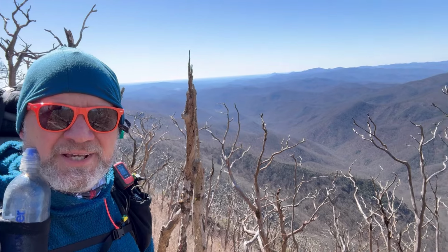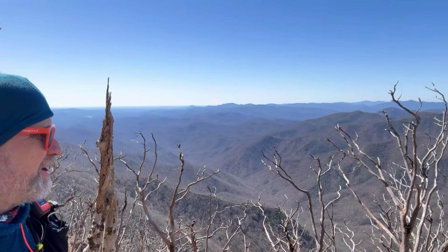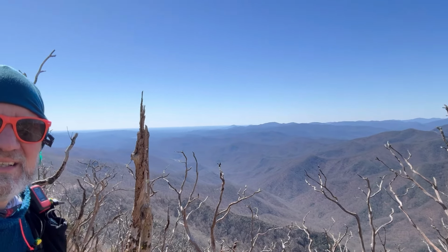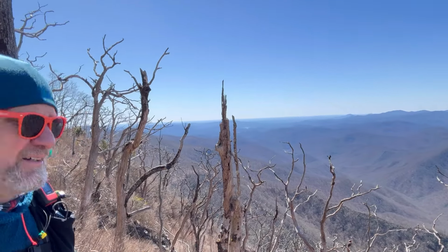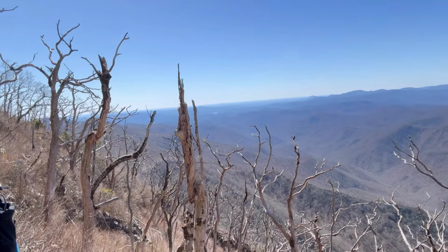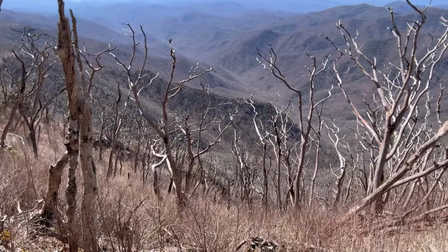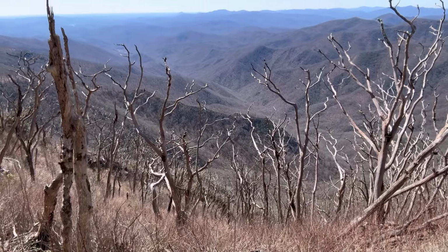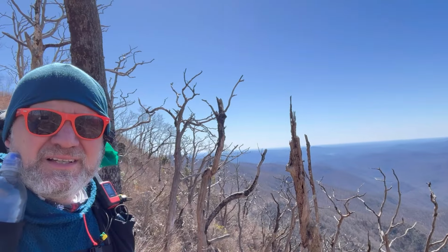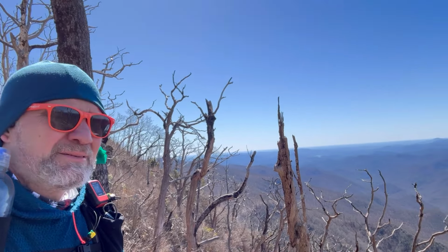Standing Indian Mountain, the views from atop, across North Carolina. 5,500 feet of elevation. Heck of a climb. What a reward.